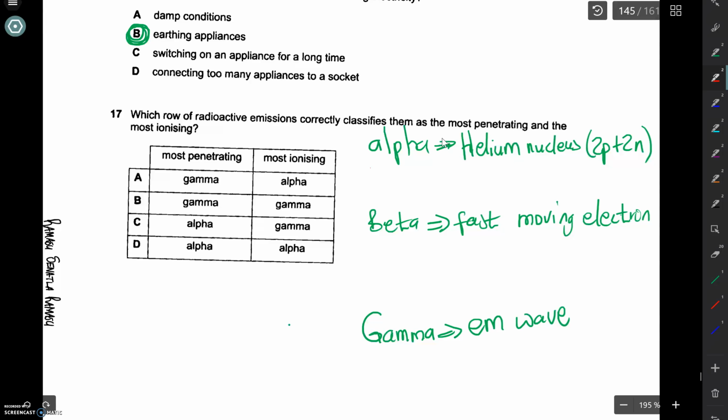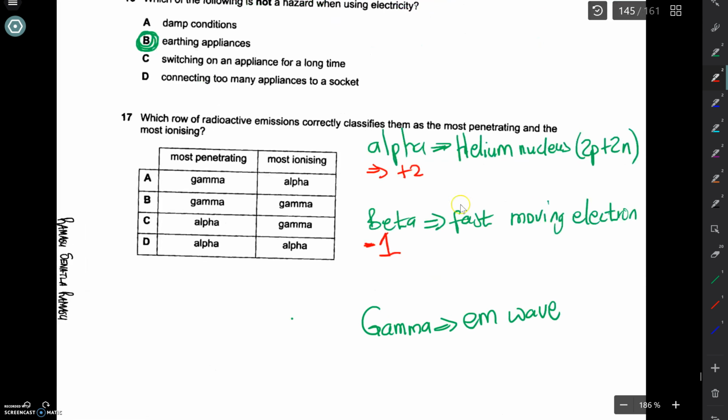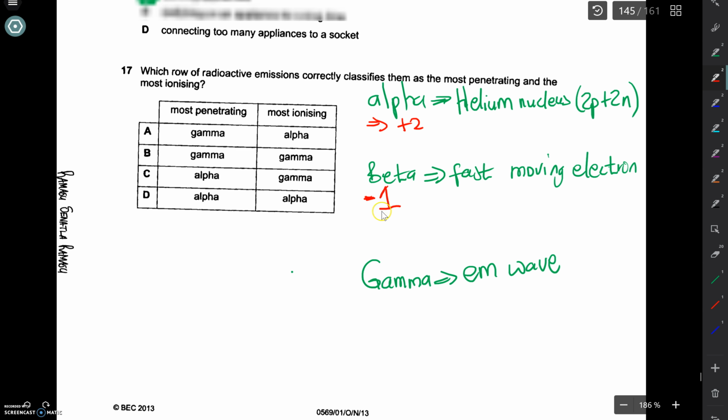Alpha has a charge of +2 because alpha consists of 2 protons. Beta has a charge of -1 because it's a fast moving electron. Gamma has no charge. Gamma has a charge of 0.